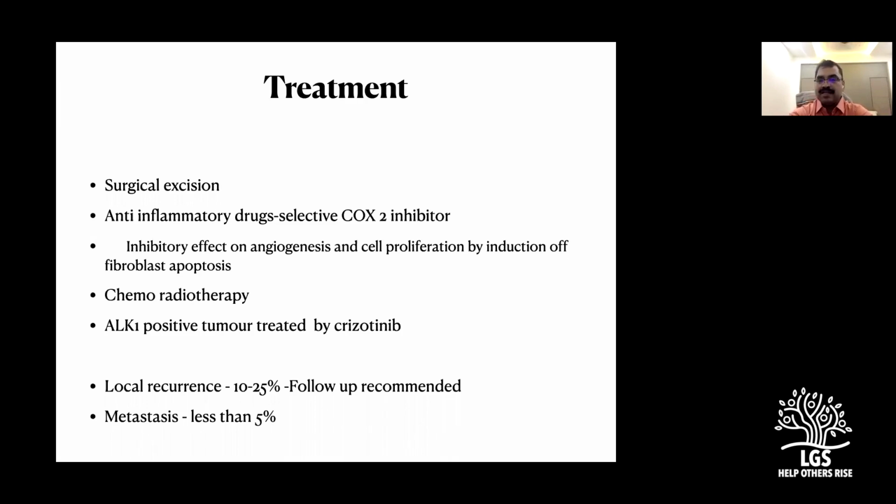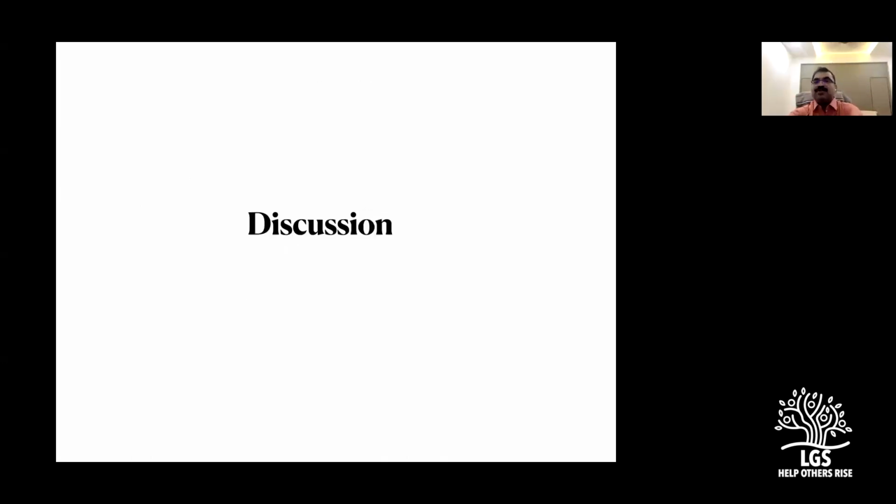The local recurrence is seen in around 10 to 25%, so follow-up is recommended. And metastasis will be seen in less than 5% of cases. So that ends the first case.